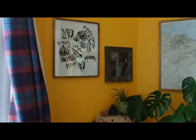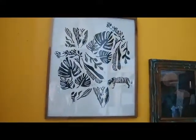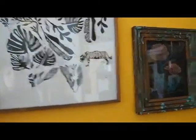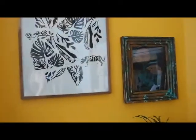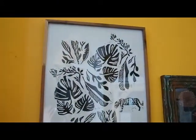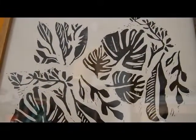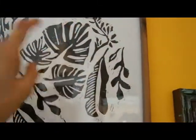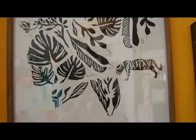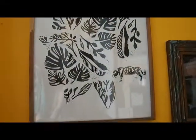A print I did at uni, which is with lino. I think I'm going to start incorporating lino printing into my textile design, so I might do a whole video on that. It's great for repeats, so if you did this was one tile, and then this was another tile, and this was a tile, so it would be easy to make a repeat pattern, but instead I chose to make a jungle kind of feel.